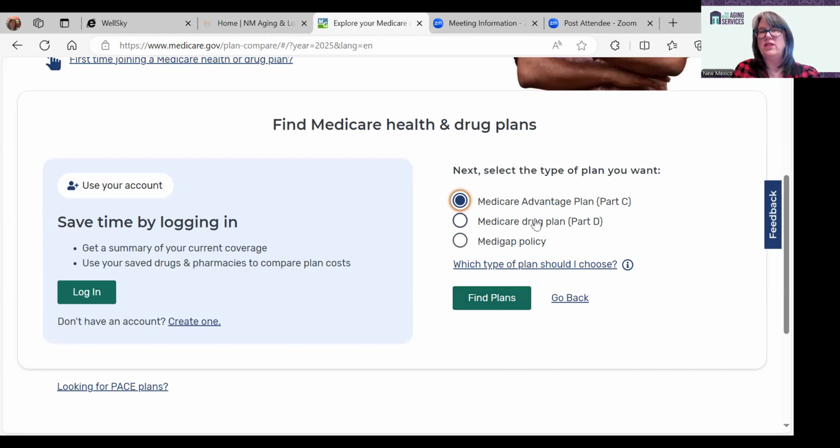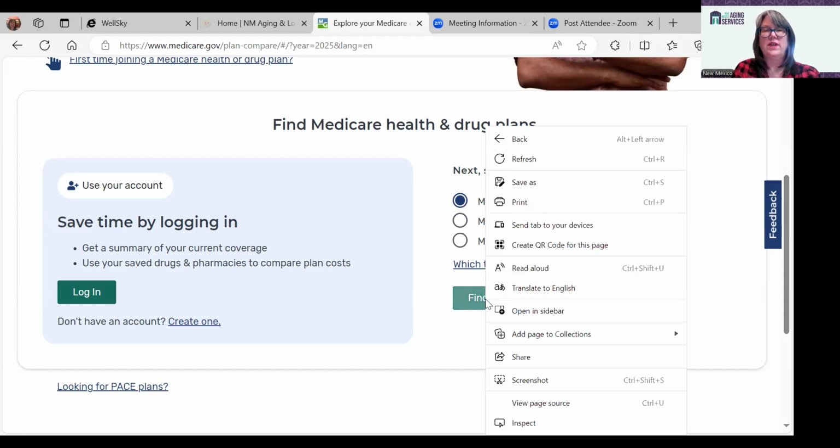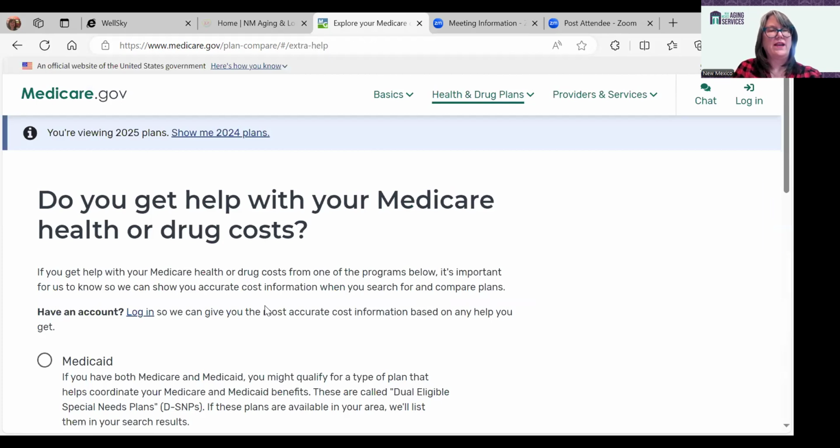If you wanted to just look at Part D plans, you could click there. We don't have an enrollment period in New Mexico for Medigap plans, so you wouldn't click that one. The Medicare.gov website is a national website, so it has other options that aren't available here in New Mexico. So since we're going to be looking at Advantage plans, I clicked that. We're going to go to Find Plans.